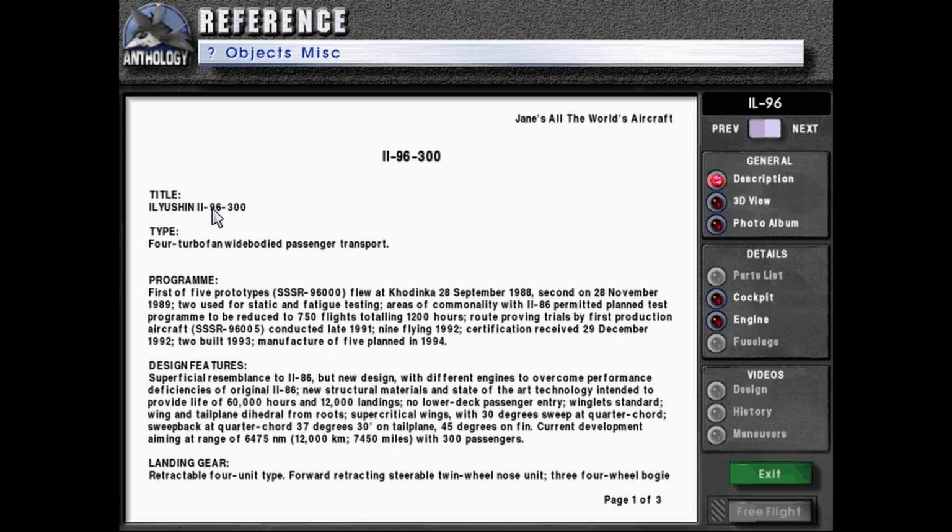IL-96-300, title Ilyushin IL-96-300, type 4 turbofan wide-bodied passenger transport. Program: first of 5 prototypes, SSSR 96000, flew at Kodica 28th of September 1988, second on 28th of November 1989, to use for static and fatigue testing. Areas of commonality with IL-86 permitted planned test program to be reduced to 750 flights, totaling 1,200 hours.